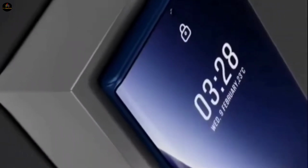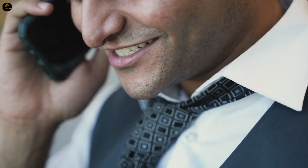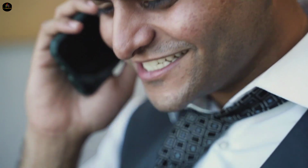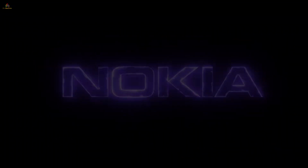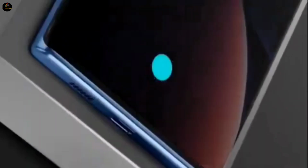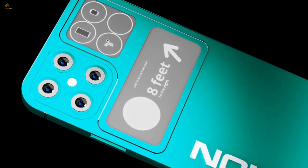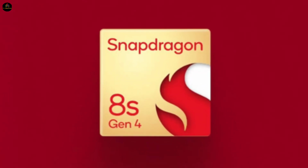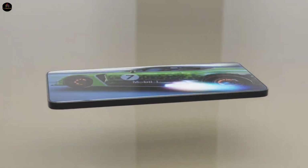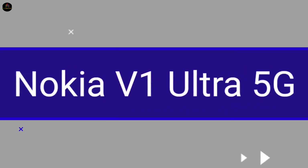If you love Nokia smartphones, and are currently on the lookout for an outstanding Nokia smartphone, we've got some exciting news for you. That's right, Nokia is about to launch an absolute powerhouse of a smartphone, packed with one incredible feature after another. This beast of a phone is rumored to come with a 250-megapixel DSLR-level camera, and a monster Snapdragon 8s Gen 4 processor, all at an unbelievably competitive price.